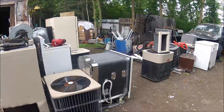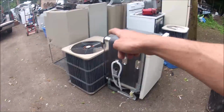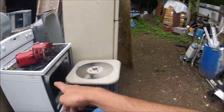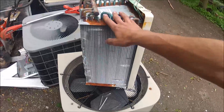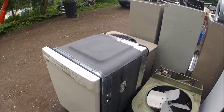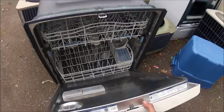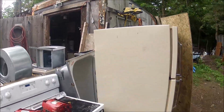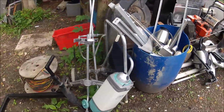Well, you can see here I still got lots of stuff though to go through. 1, 2, 3, 4, 5, 6 air conditioners. I got 2 stoves, snowblowers, I got some of those. And a dishwasher. It's all stainless steel. Well, the inside is stainless steel at least. So there's some parts I want to take off that. And a refrigerator, a bathtub. That's all my aluminum, dirty aluminum stuff.